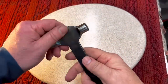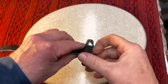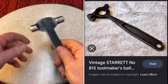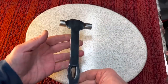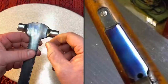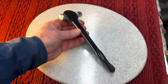I wanted to blue the flat surfaces here, and the sides I kept polished along with the heads here. It really looks like something old time. For some reason, it just looks very old, something like Starrett would have made. I don't even know who made this particular one, but there we go. It's partly blued, partly not blued. So what do you think? Different. I tried to get that flame blue effect in here by heating it up, different colors, like iridescent. Something different.